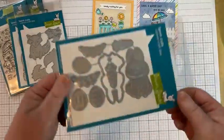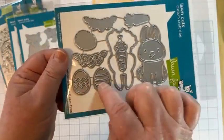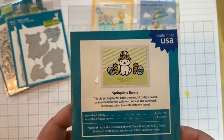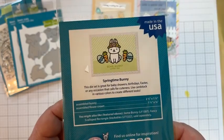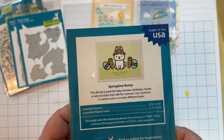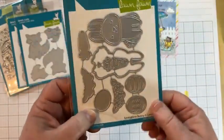And just in time for Easter, we have the sweetest, chubbiest little bunny you've ever seen, complete with some extra little Easter eggs and a little flower crown. I mean, how stinking cute is that? So this is where that jewel picker that we were talking about in my craft along, your fine tip tweezers, all of those good things are certainly going to help you pull these guys together.